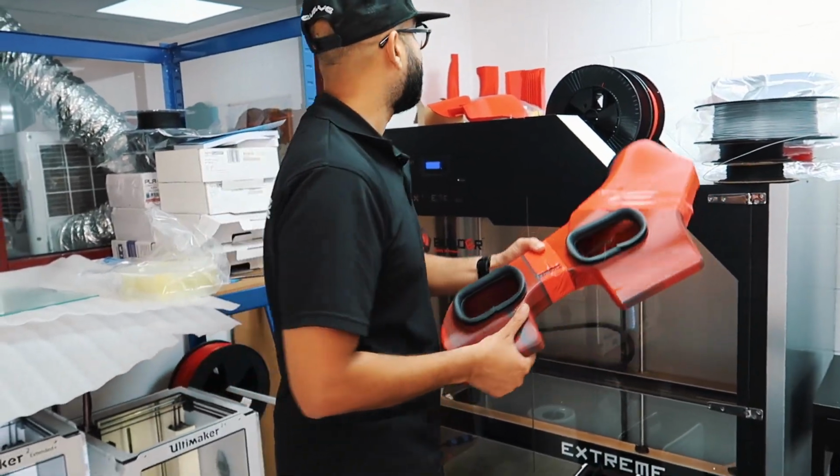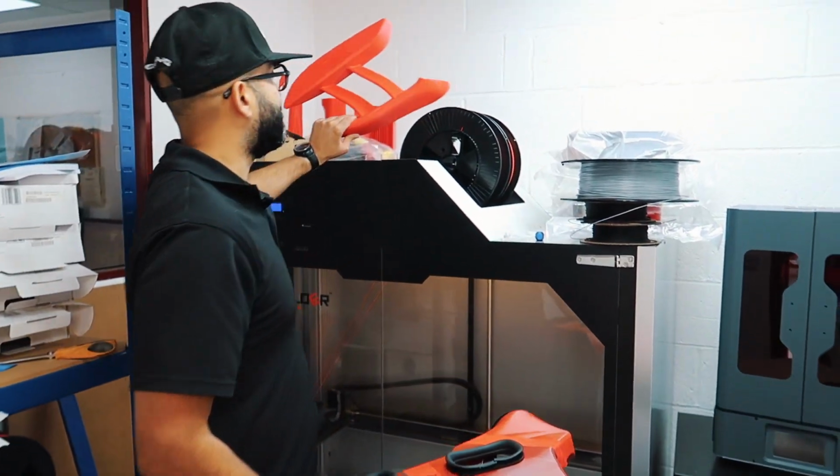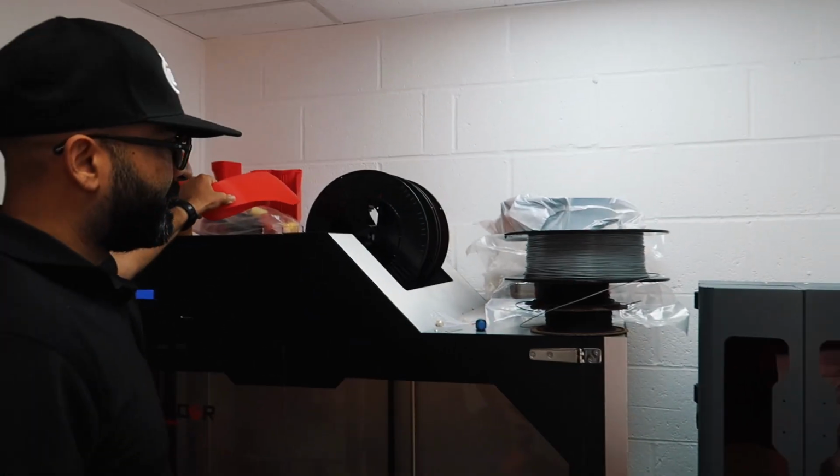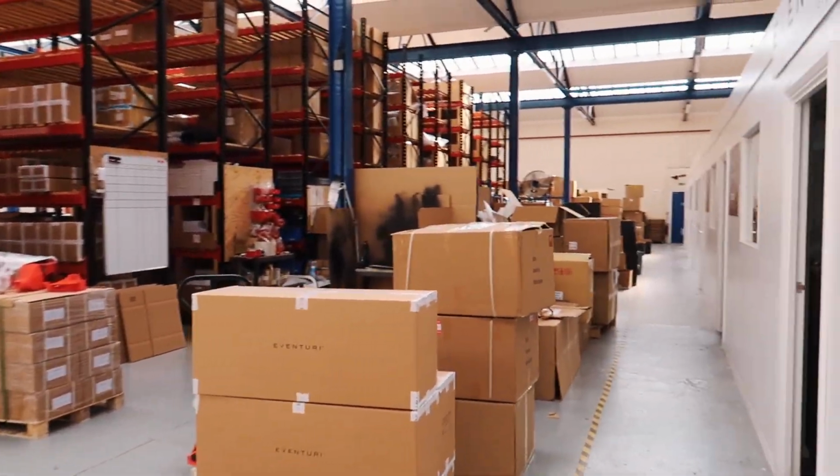Perfect. So that's an intake part, and that's a body part. These are the fangs that go on the ATM3. Cool. Awesome. I think what you guys are doing here is so cool, honestly. That's why I wanted to show it in a little bit more detail. Yeah, so we can show you the production.